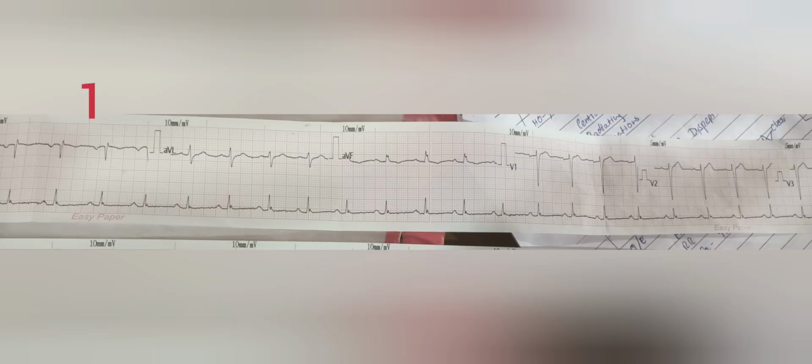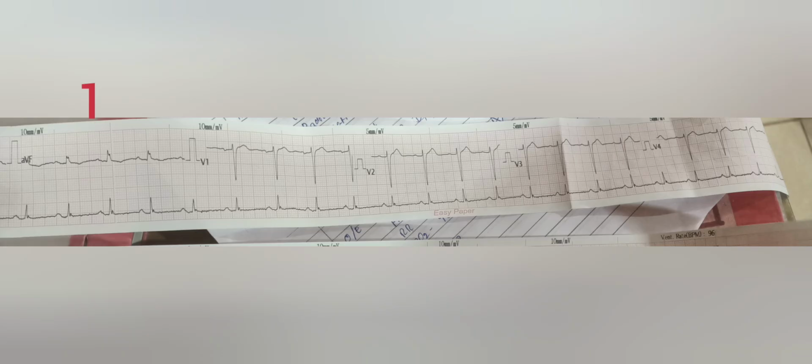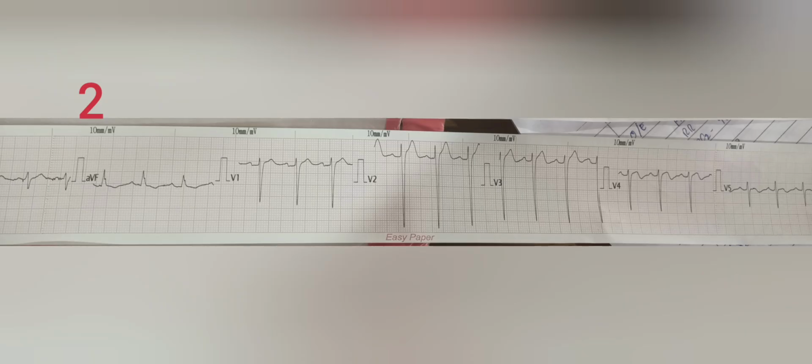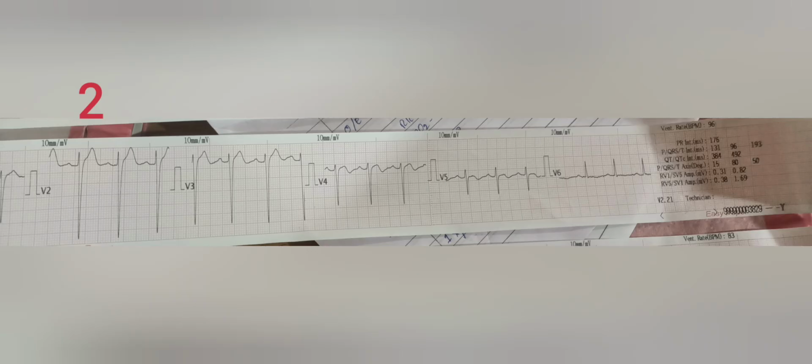But still his clinical presentation was alarming, so I wanted to repeat ECGs every 15 to 30 minutes. As you can see, this is the second ECG that I repeated 15 minutes apart. There you can see biphasic T inversion in the anterior leads. So I got a suspicion of Wellens type A, so I immediately sent a high-sensitivity troponin I, and I repeated another ECG in 15 minutes.